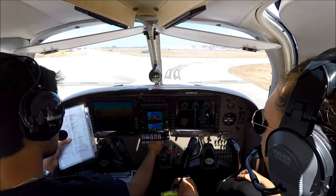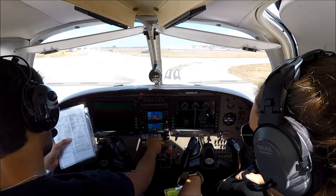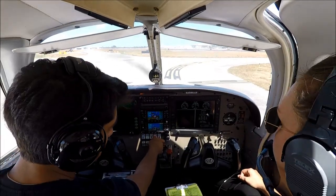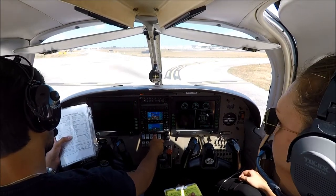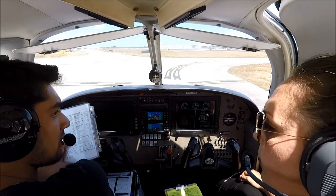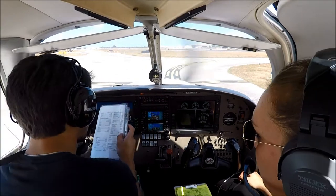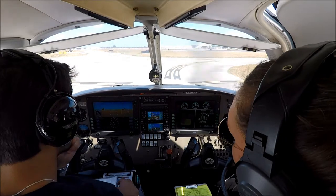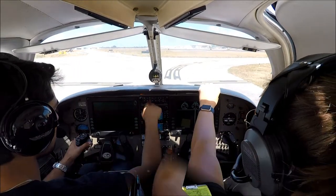Carb heat off, standby alternator switch already on. Verify on. Electric fuel pump on. Engine gauges in the green, fuel flow is fine. Fuel selector, doors and windows, I'm going to keep this one open. Fuel selector is in the right tank. Parking brake, please. I'm going to ask for the clearance. Everything else is exactly the same.